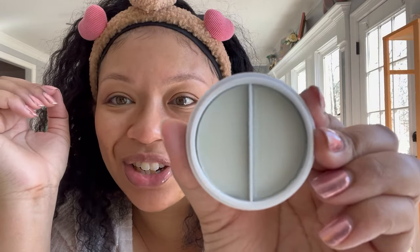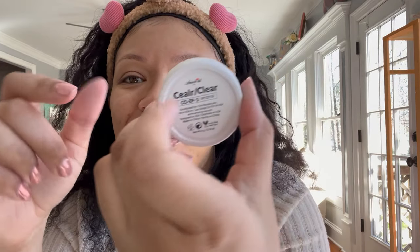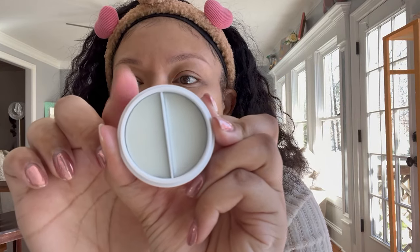I can't tell which is which. It says on the back which is which. So this side right here is clear and this one is, I guess, concealer. I guess I will try this. I usually don't put any kind of concealer on my eyes. Well, these days, I used to. Maybe I'll go back to it. Or maybe I'll just use this. I'll see. Not sure how much use I will get out of it, but I will definitely try it out.